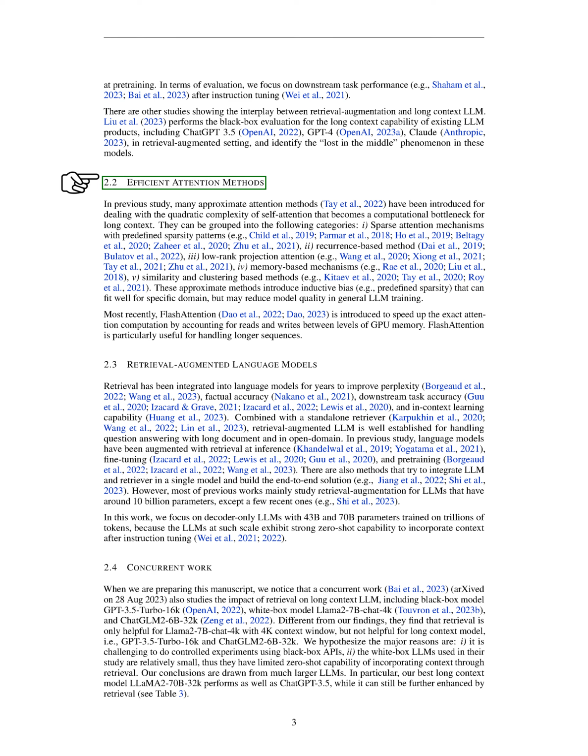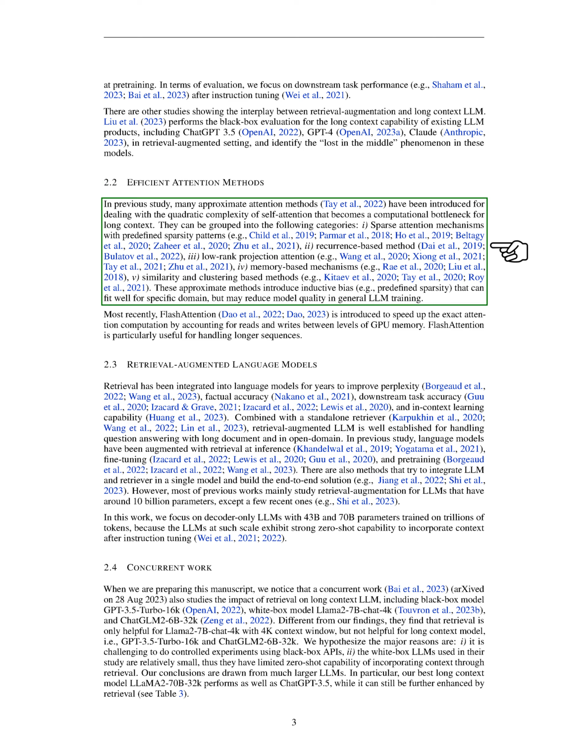Section 2.2 Efficient Attention Methods. In the past, various methods have been developed to address the computational challenges posed by the quadratic complexity of self-attention, especially when dealing with long contexts. These methods can be broadly categorized into 5 groups.